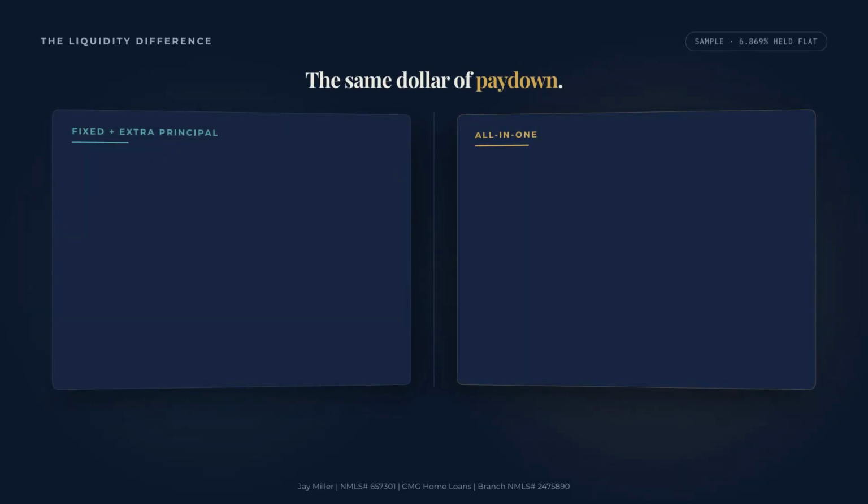Now, the distinction that matters most for planning. Any client can accelerate a fixed mortgage with extra principal, but $1 of extra principal on a fixed loan is illiquid. Recovering it means a refinance or a new equity line. Application, appraisal, closing costs, and qualifying at exactly the moment qualification may be hardest.